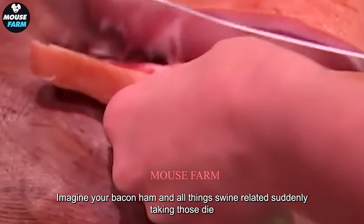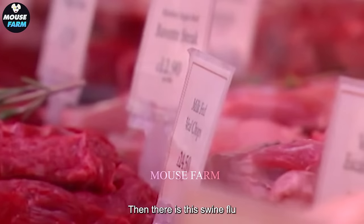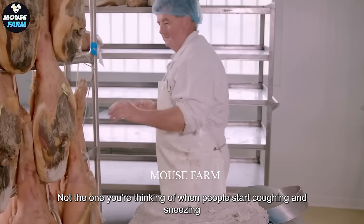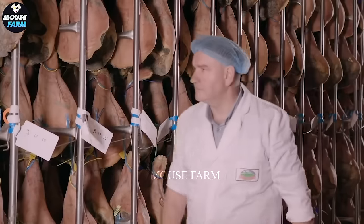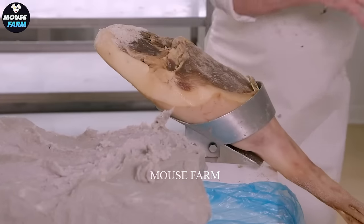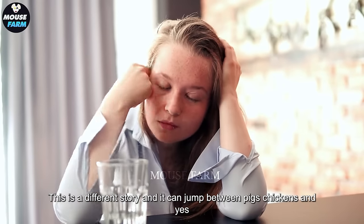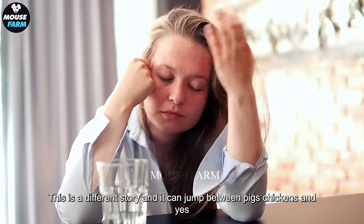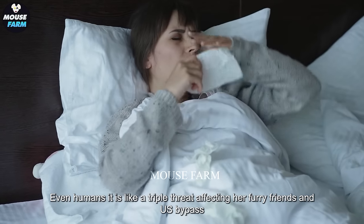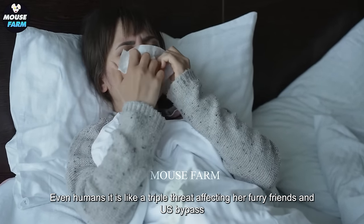Imagine your bacon, ham, and all things swine-related suddenly take a nosedive. Then there is swine flu, not the one you're thinking of when people start coughing and sneezing. This is a different strain, and it can jump between pigs, chickens, and yes, even humans. It is like a triple threat, affecting our furry friends and us bipeds.